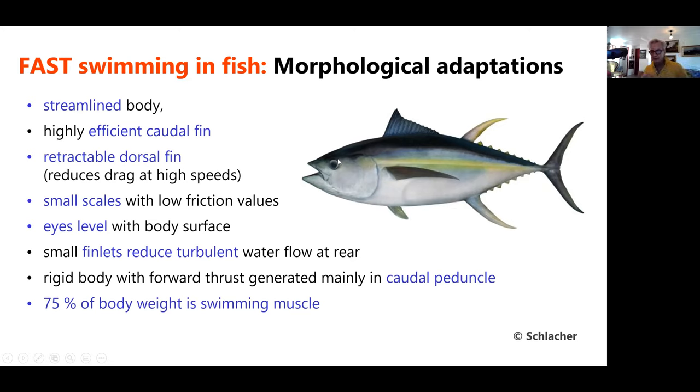Of course, one of my daughters had a goldfish with bulging eyes, which we called Klupschi. He was the very smallest one, but he actually lived the longest. You wouldn't have eyes on stalks if you swim 100 k's an hour, because it all goes a little bit funny. Then they have small finlets going across here and across here. They reduce much small scale turbulence.